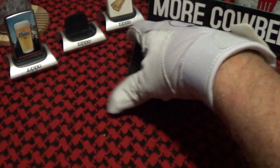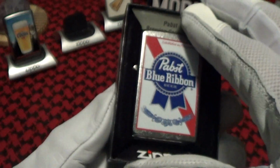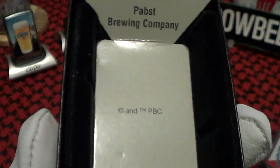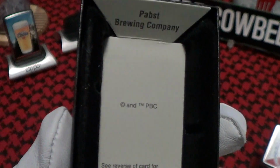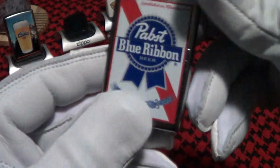And the Zippo we're looking at today is kind of a novelty. And it says Pabst Blue Ribbon. And there's the first look at the PBR Zippo. And it does have its own copyrighted insert. And it just says Pabst Brewing Company. Pretty plain, but it's a little bit interesting. So there is the PBR Zippo.